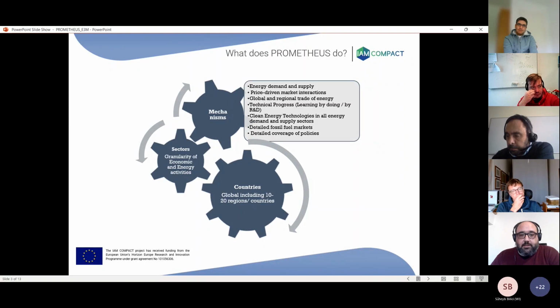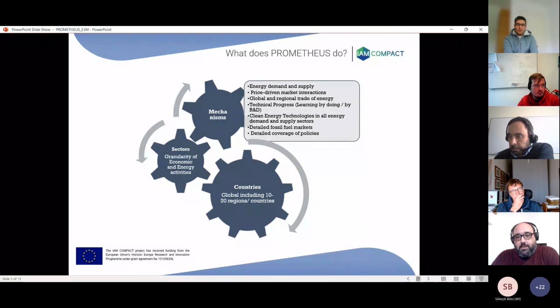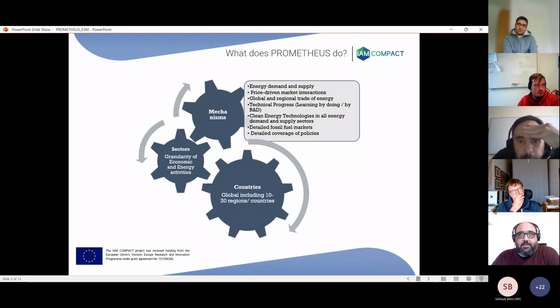It simulates the impacts of specific low carbon scenarios through a specific set of mechanisms that are incorporated in the model. For instance, we have price-driven market interactions between energy demand and supply. The trade of energy can be global and also regional, I will explain later. We have technical progress incorporated, especially for low carbon energy technologies, with learning by doing and learning by R&D, and also detailed coverage of policy instruments, especially those related to the energy system and climate policy.